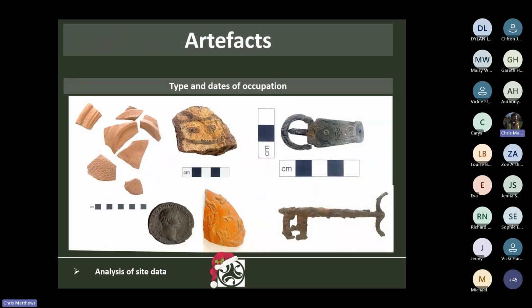So to help us make sense of those individual deposits, we often rely on the artifacts that are found within them. And this, again, is where the specialist comes in, and where we engage people who really know what they're talking about when it comes to individual types of finds. And this is just a small sample of the finds that we've been recovering from Basingstoke.